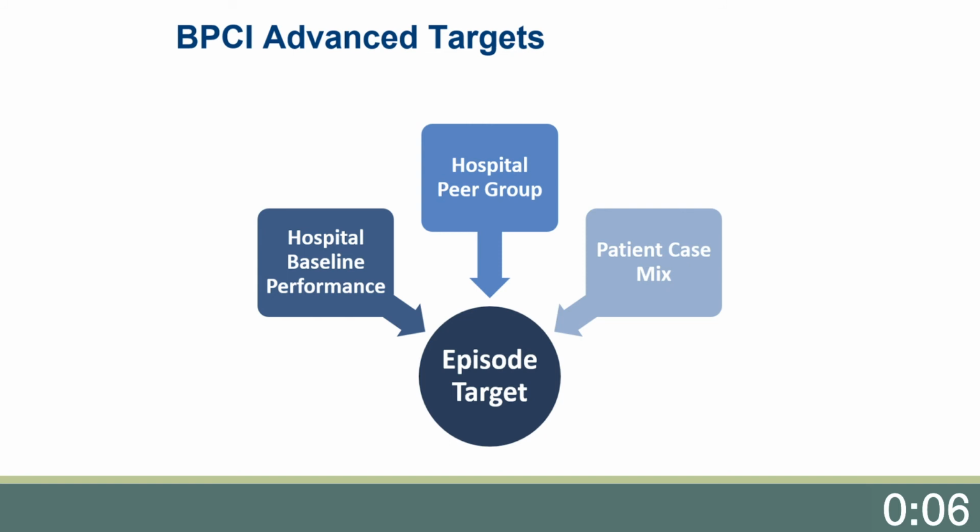But methodologically, how does this all work? Well, CMMI uses 3 different ingredients to create an episode target price. They look at the hospital's baseline performance based on claims that have been submitted over a historic period of time for patients undergoing those procedures or for those stays in the hospital.